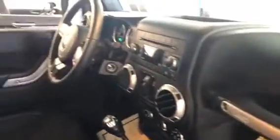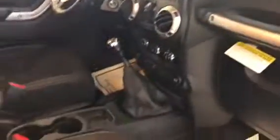Also, as you can see, we got the cloth interior with offset white stitching. We got the Sahara embroidery in both of the seats there as well. Really gives it a nice look. Got some brushed aluminum accents there. Full console, it runs in between 2 bucket seats. Also, you can see your door lock buttons there on the side. Nice look that flows throughout that vehicle.